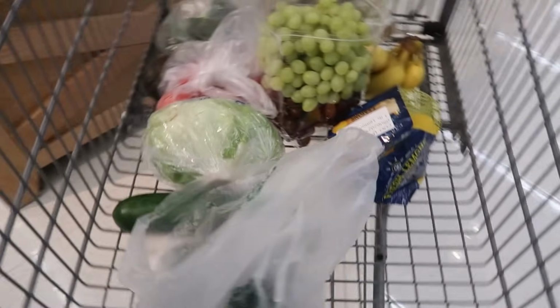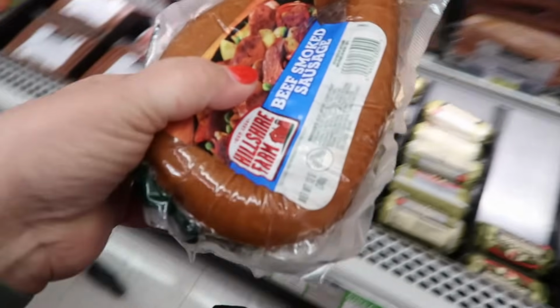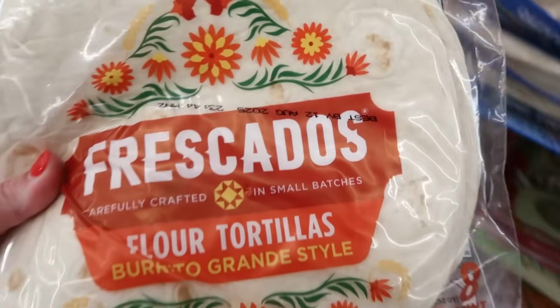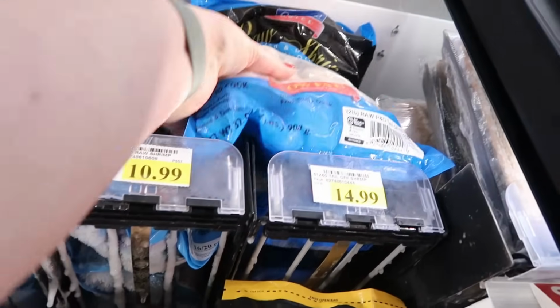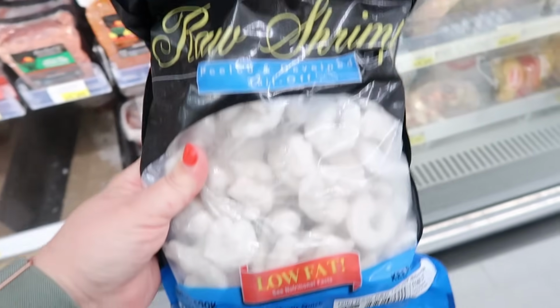So I actually went to Fairway to get my groceries for what I needed for this particular meal plan, which is a little bit more expensive than Walmart, but because of how my day was going that day and where I was at in town, it totally worked out fine. So I picked up some sausage, some flour tortillas, some cheese, some buttermilk, some frozen shrimp, and then when we get home, I'm going to show you everything I got and how much it cost.